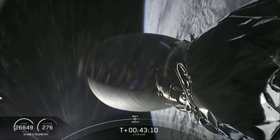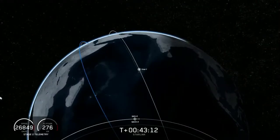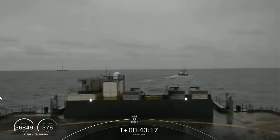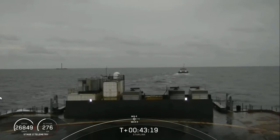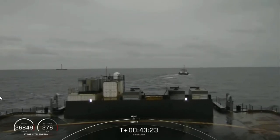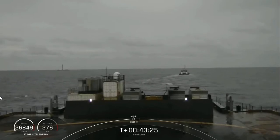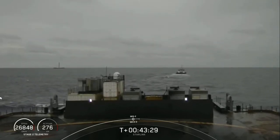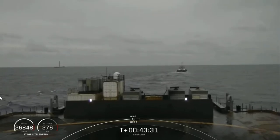And we actually got some cool shots as well from recovery. This is a shot from our drone ship, Just Read the Instructions, and you can see on the horizon there, that is the first stage from today's mission on, of course, I Still Love You. Again, that's the third landing for that booster, 61st overall recovery.